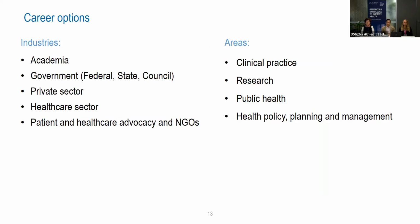This really is a summary of the potential career options for someone who qualifies with the Master of Clinical Research. And as you can see, they are quite broad. On the left-hand side, it is just a summary of the type of areas that someone could work: academia, obviously, some government roles, the private sector, the healthcare sector, and also related advocacy and non-government organisation roles. And many of you are probably aware of the prominence of clinical research in each of these industries. And on the right is just an example of the type of work that graduates can hope to undertake.